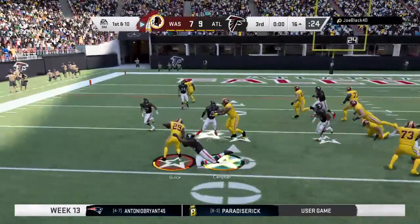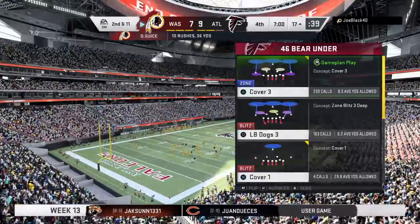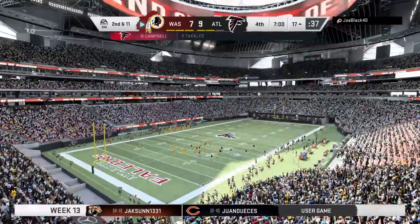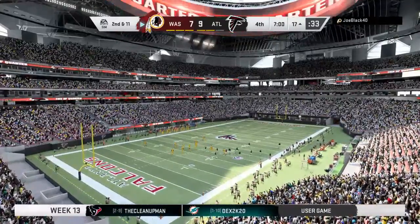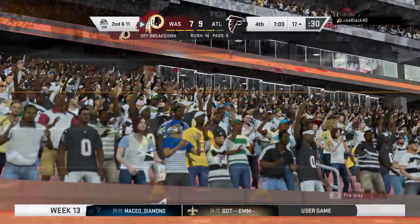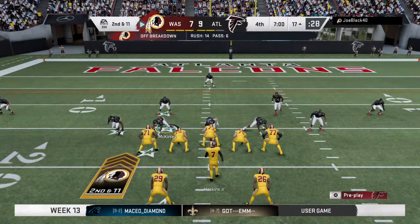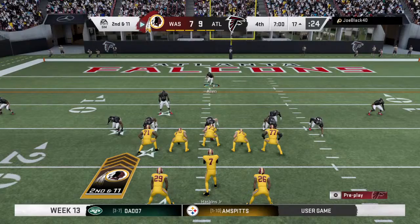They'll try to get this running game going with Geis. And this play gets blown up. They'll lose yardage. Back at the 17. Back now here on EA Sports. It's been a good one so far. Just a 2-point game here as we get set for quarter number 4. A loss of a yard there to start out. That leads to a 2nd and 11.